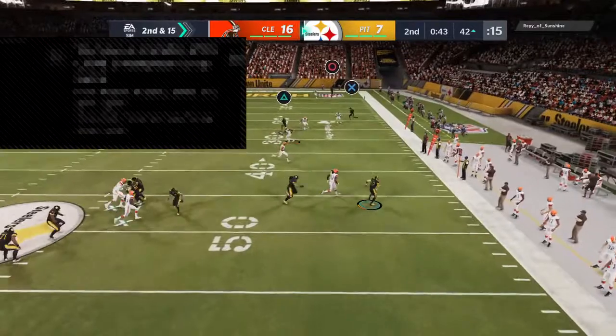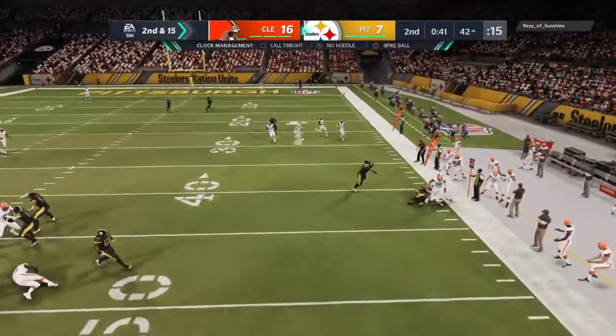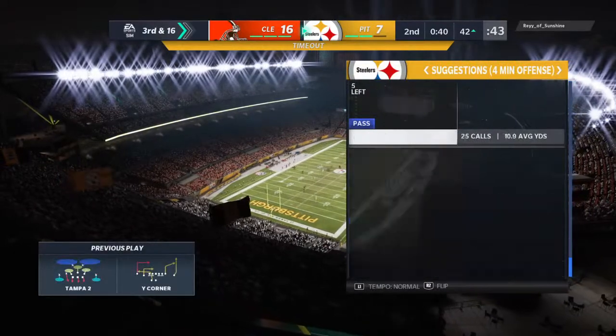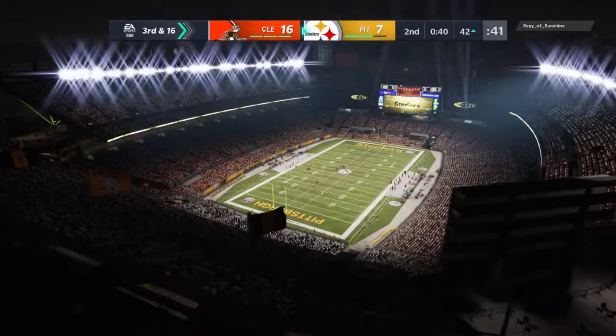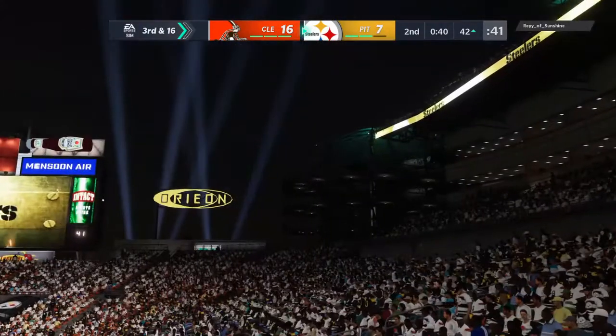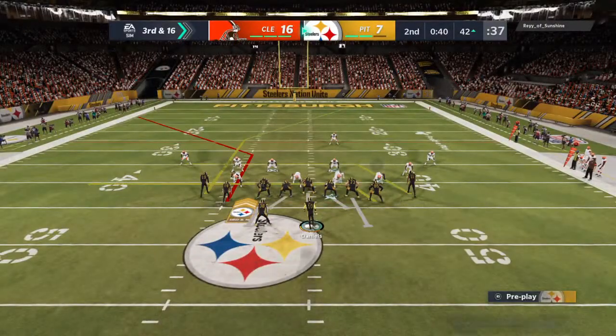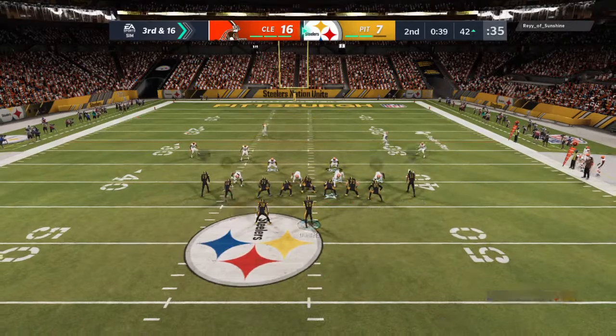Eluding the pressure right. Oh, the pressure too great, and he goes down once more. Now the Steelers use the first of their 3 timeouts as they'll stop it with 40 seconds remaining in this first half. 9th play of the drive now on 3rd and a country mile.